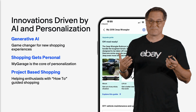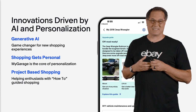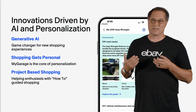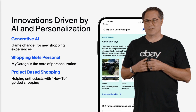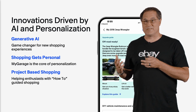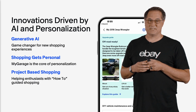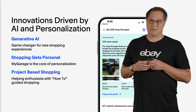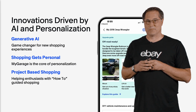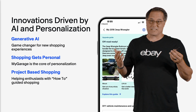Looking forward, however, we need to go a long ways beyond fixing the basics. And I'd love to give you a little bit of a flavor of some of the themes of the things that we're looking at in the coming years. Generative AI is a big topic these days in the market. So we'll talk a little bit about that. Personalization is also super important. And then projects.